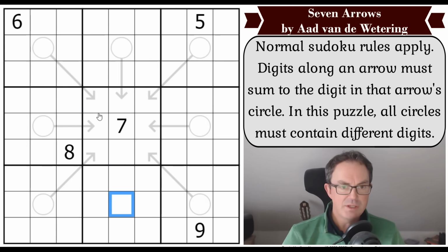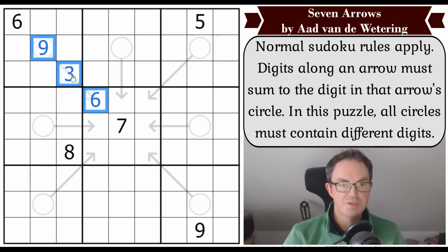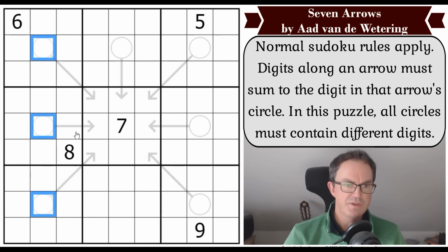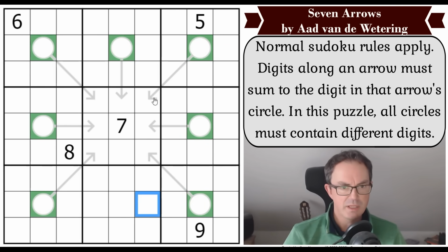So we have got very short arrows today, so that digit plus that digit, let's put some digits in there, 3 and 6 would add up to 9. I don't think I've broken Sudoku, but that would be a legitimate way of formulating an arrow. 3 plus 6 equals 9. Now, in this puzzle, all circles must contain different digits. So that is an unusual rule. It's sort of a partial disjoint set, because obviously these circles are all in the centre of their boxes. And we're basically being told these all have to contain different digits. So those digits all have to be different.